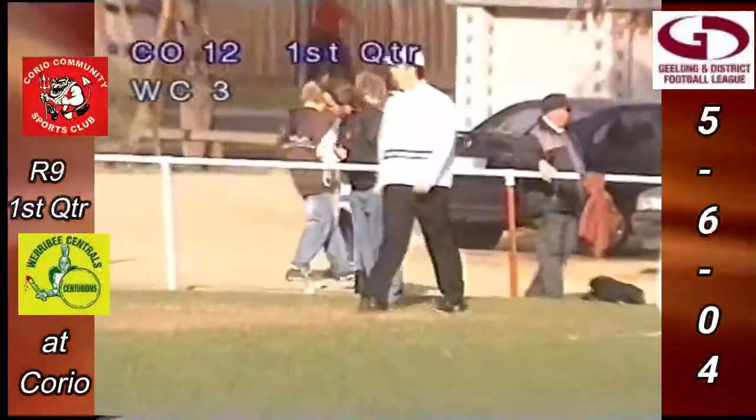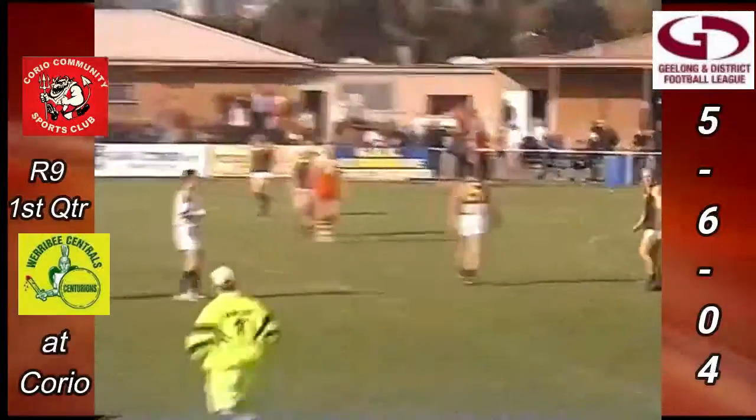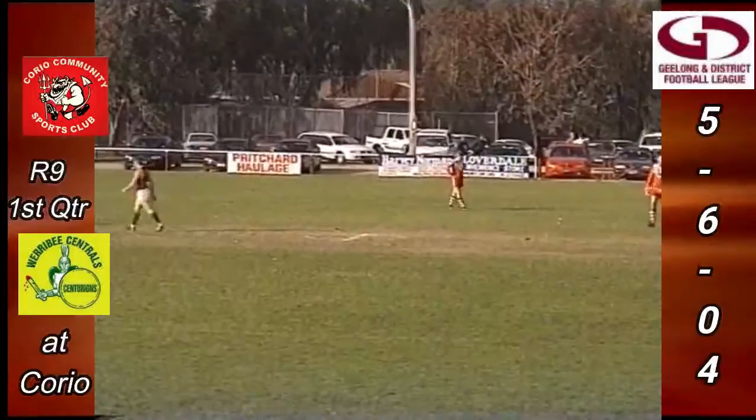Oh, can he play football, this guy? Corey Wallace has put his first on the board, and the Centurions' first. They go to 1-3-9. Corio 2 straight goals, 12. Victory Trophy's first quarter scoreboard. We've been playing 14 minutes in the first term.